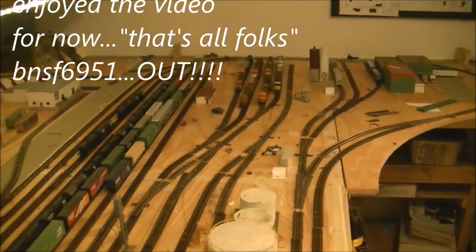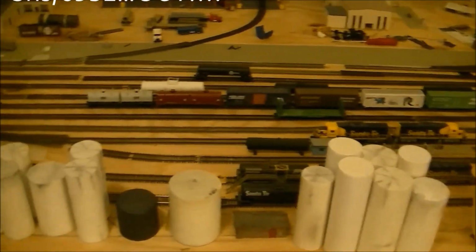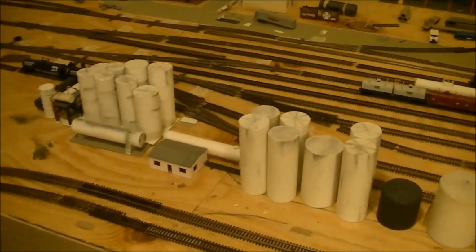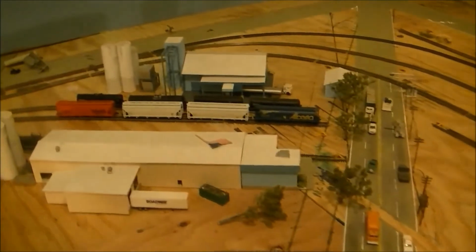And I think it's going to be pretty cool to do some op sessions on here, especially with the second reverse loop. Anyhow, I think that's going to be it for now.